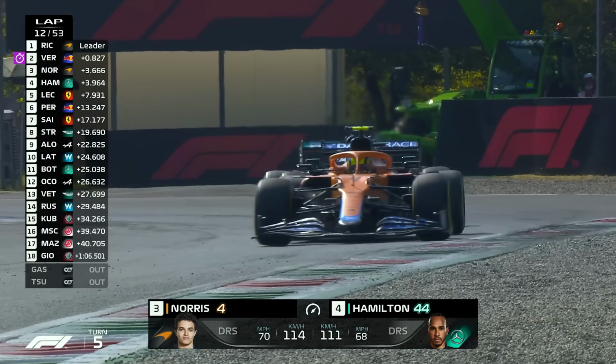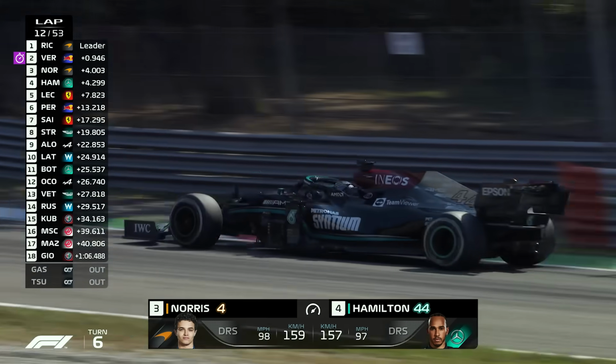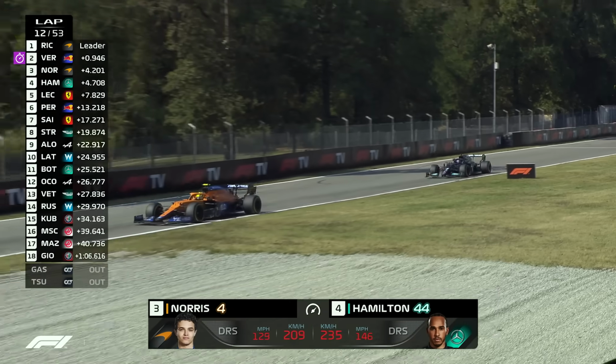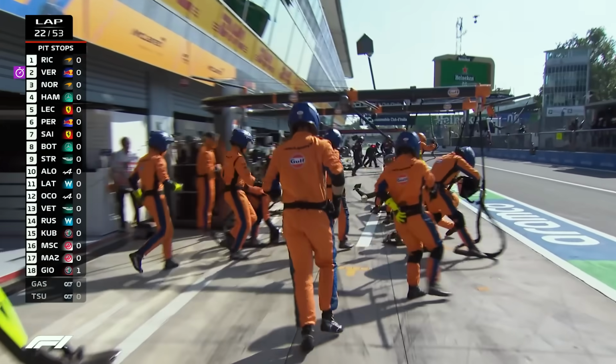Yeah, a little check in his mirrors for Lando Norris. So positioned his car well. He moved abruptly but cleanly down the pit straight. Difficult to see how far behind him Hamilton was there, but good defensive driving from Lando Norris. And you can tell Lewis was just pulling his punches there. He does not need to trip over that McLaren.